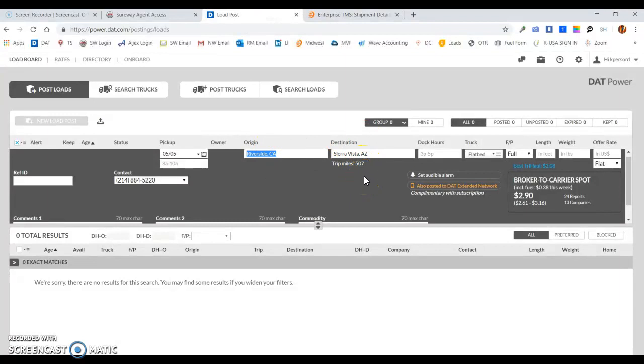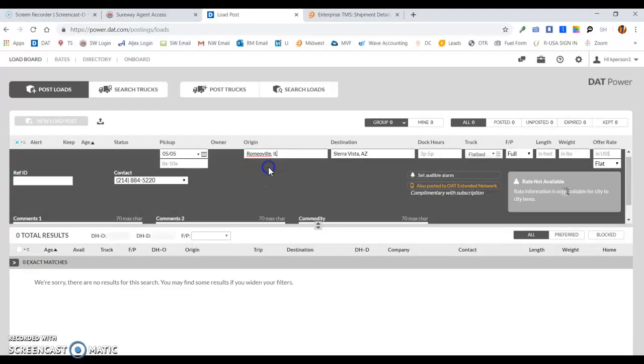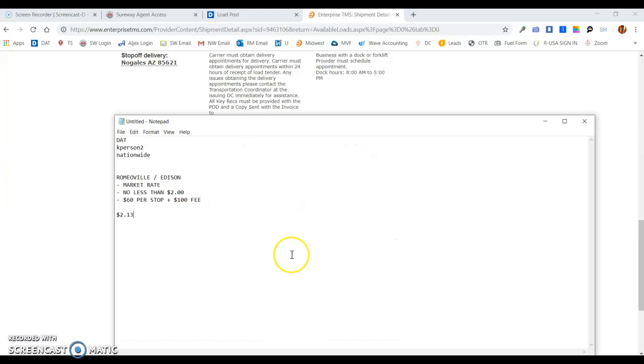So when we calculate, now I'm going to put it back to Romeoville. I just wanted you to notice that. So going back to Romeoville, the rate is $2.13 a mile, and we see that the distance is 600 miles. So this is the formula that we're going to use to calculate this lane. You'll want to write this down.